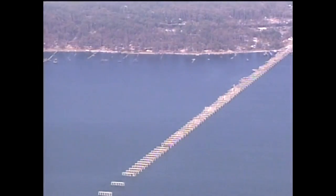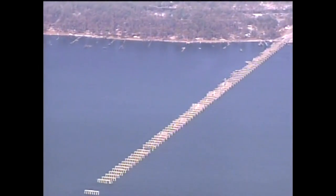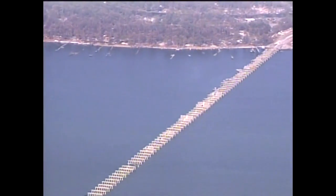And this was all of the Gulf Coast? Yes, this is Bay St. Louis, just in the town of Bay St. Louis.